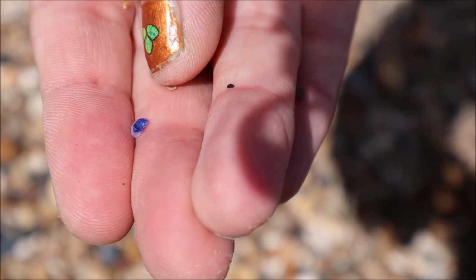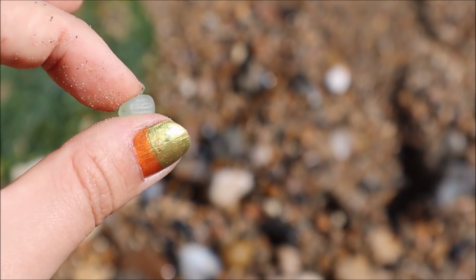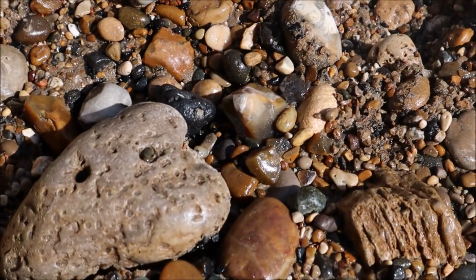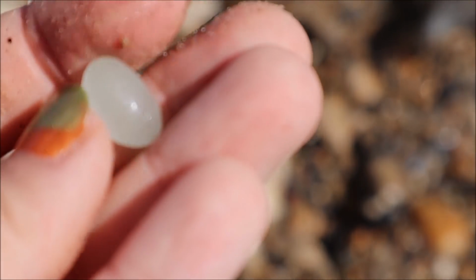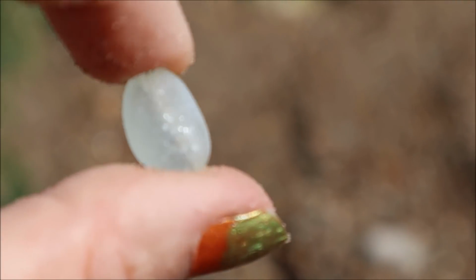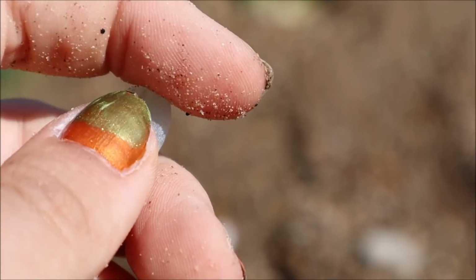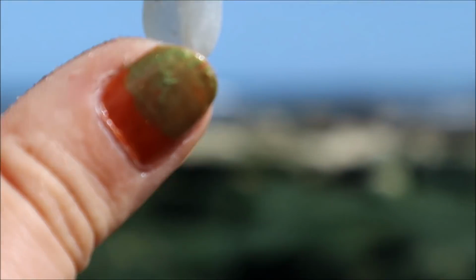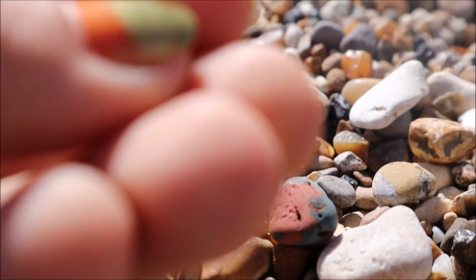That is tiny. This one isn't quite a multi, but it's stripy. It's a pretty colour. Oh, that one may not be a multi, but I think that one is. Is it? Ooh. Yes, it is. Half white, half clear with some stripes. No, you can't see it much on that side.